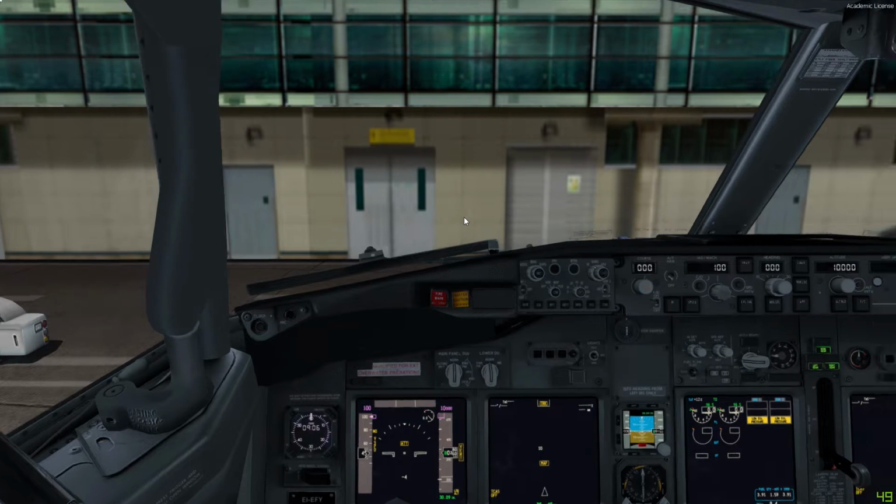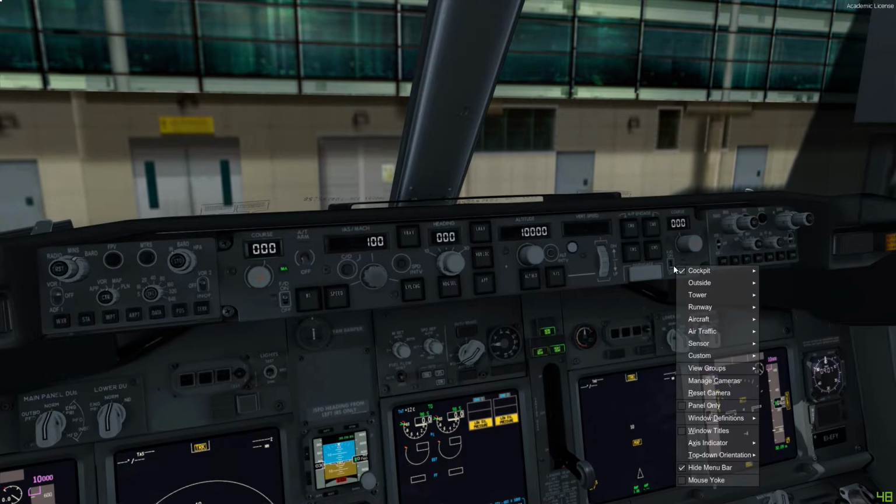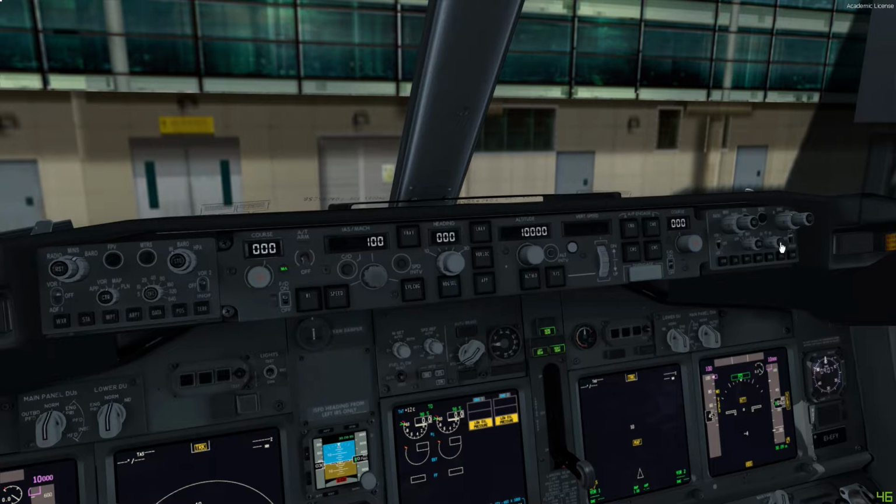Clearance delivery, Ryanair 3187. Auto brake RTO. Position is gate 52 with latest request clearance. Ryanair 3187. Expect clearance within 2 minutes. So we're just going to wait for clearance. That's fine. That's no problem at all.